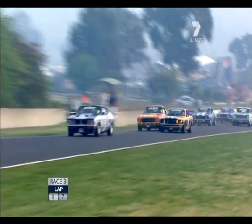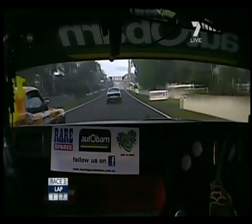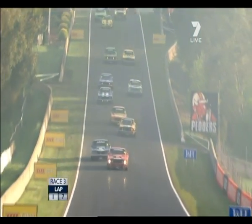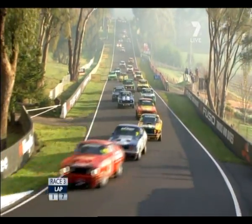Albanese is leading. Seaton second. Jason Richards and John Bow. These boys side by side. They're neighbours in Melbourne. You've got to look after one another. And Albanese knows that Seaton's coming. Covers the line. Into turn 2.